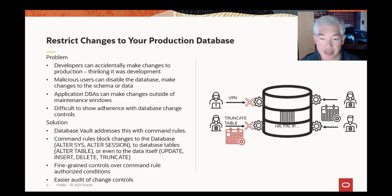Database Vault addresses this with command rules. Command rules block changes to the database, like alter system, alter session, to change database tables, or even to the data itself. In production databases, changes should only be made during authorized maintenance windows. Fine-grained controls with command rules can limit SQL command changes to the database during maintenance windows by a specific user, from a specific location, and using a specific tool. Customers can easily show auditors how they have positive control over database changes and pass their audit reviews.